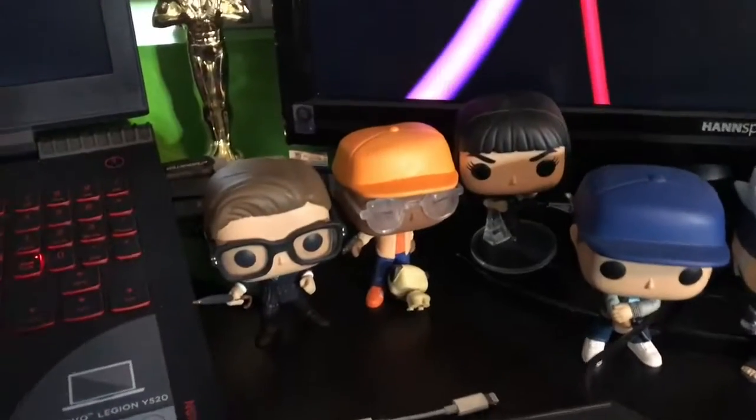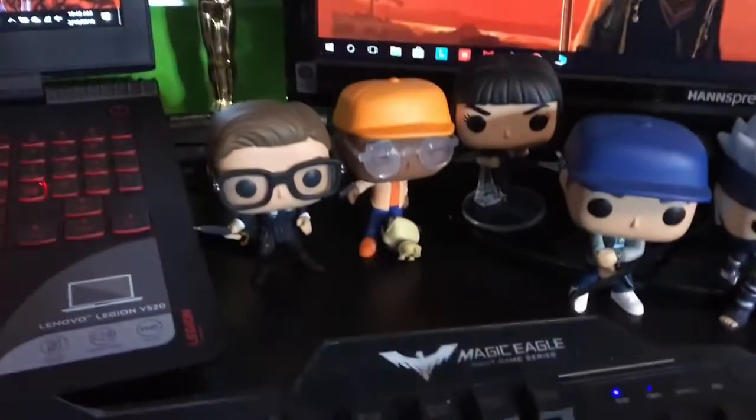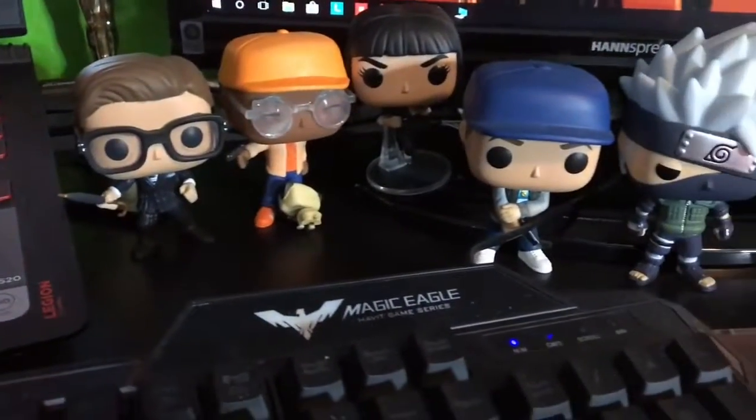Before I pan up, of course, I wanted to show you guys a lot of this. So this is my desk that I work at. And of course, I have some pops right here to show you. I have all the Kingsman pops right there.